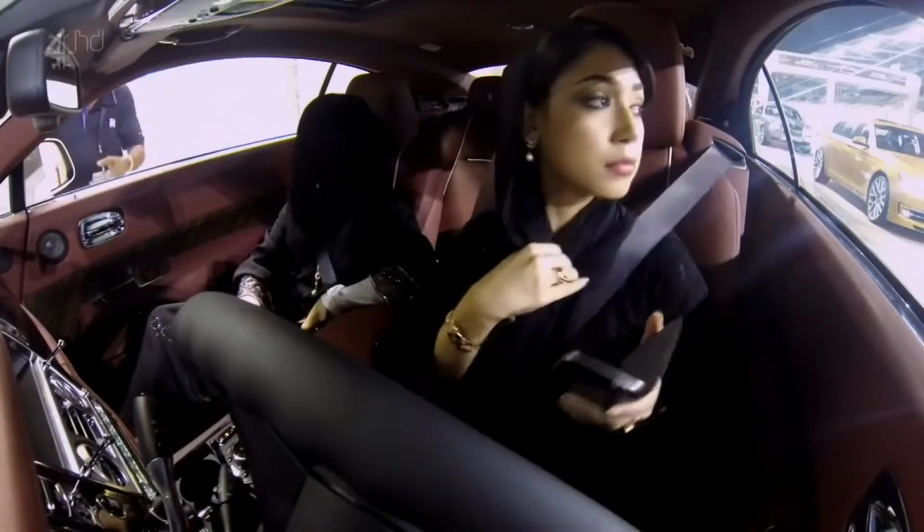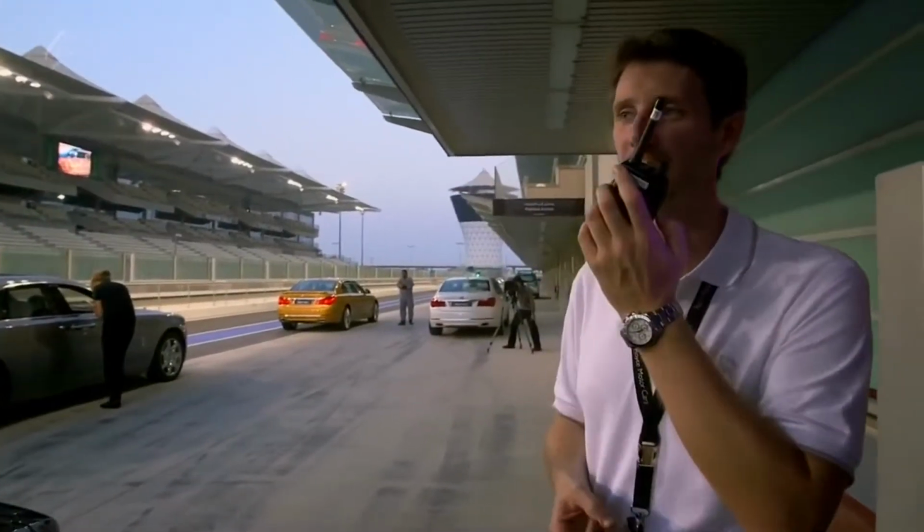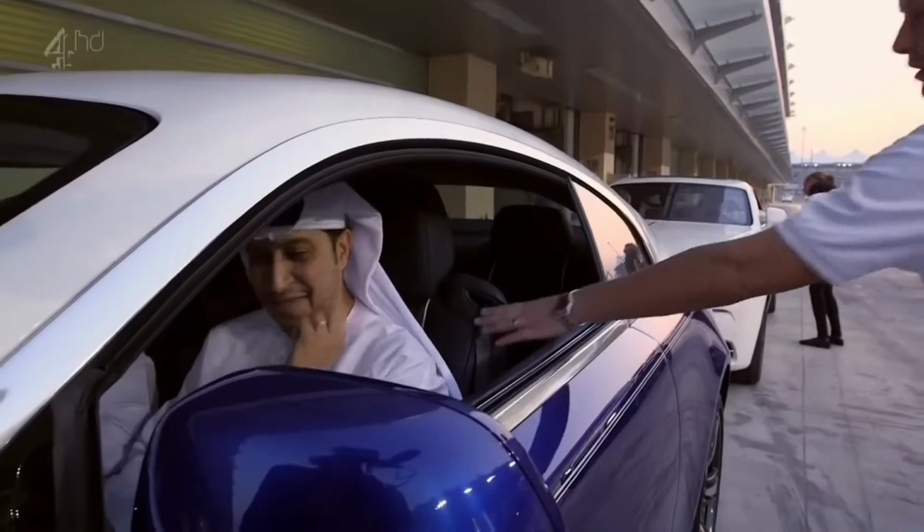And don't use the mobile phone when you're driving. Don't worry. James Twan, you're clear to proceed whenever you're ready. Shall we go? Seatbelt on.